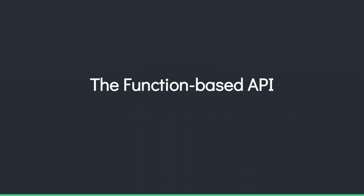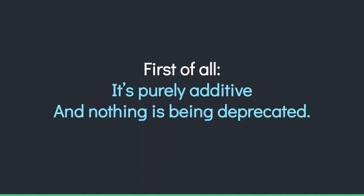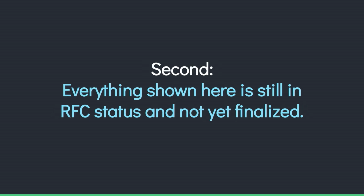And I want to do a quick dive into the API here, because it seems I won't have enough time to go into full details. But first of all, one thing to remember: this API is purely additive. It won't affect the current 2.x API. So you won't have to rewrite all your code to use this new API. Nothing is being deprecated by it. Second, everything shown here is still in RFC status. It's not finalized yet, so some of the naming and some of the little things may change, but the general idea is here.